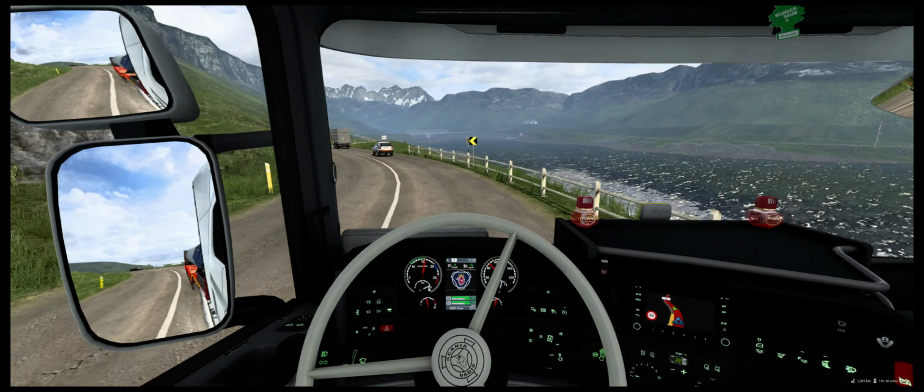But when we are arriving at, I don't remember the name, but the place where the ferry goes, it's also slippery. I remember that when we came here. But the scenery is very, very nice here. Actually, a real good job.